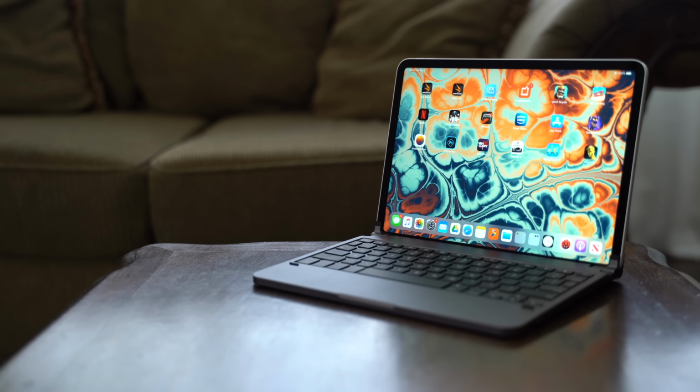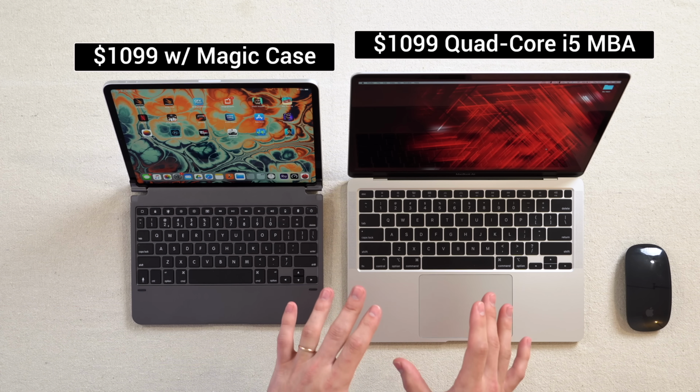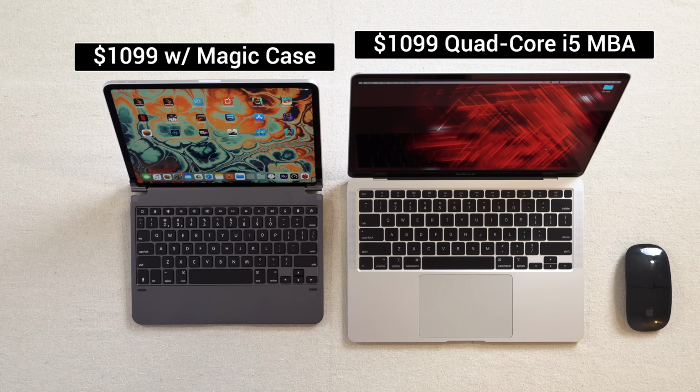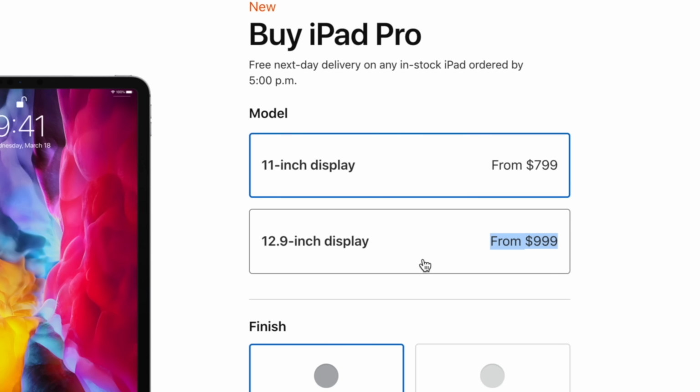This is gonna cause a lot of people to choose an iPad Pro instead of a MacBook, and Apple's totally okay with it because the iPad Pro with the Magic Keyboard case costs just about the same as one of their entry-level MacBooks, especially if you get extra storage or you go for the 12.9-inch model. So in the end, Apple is winning.